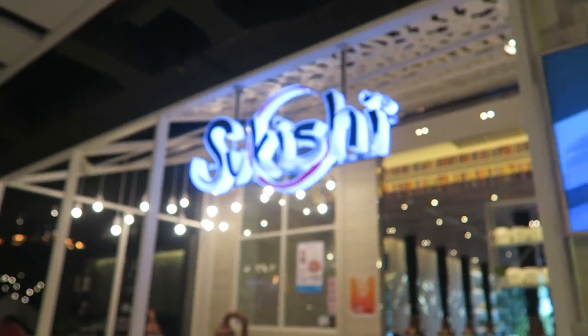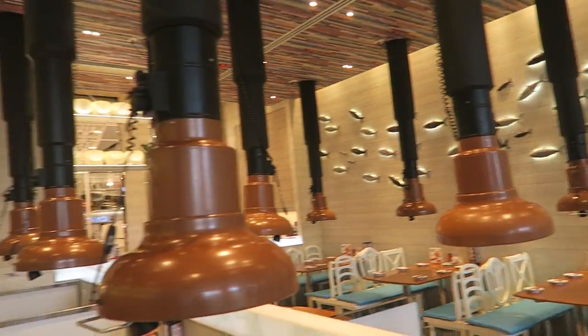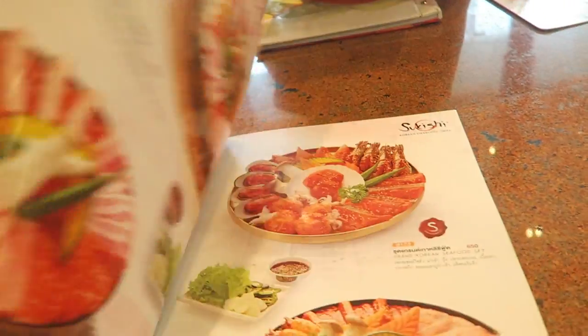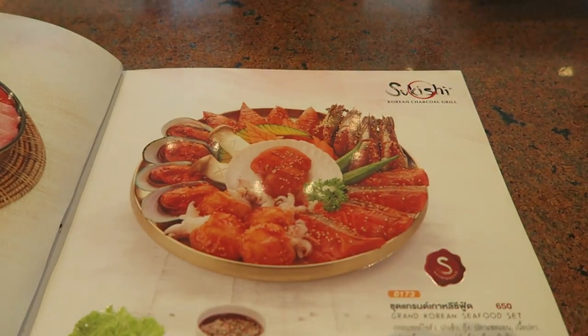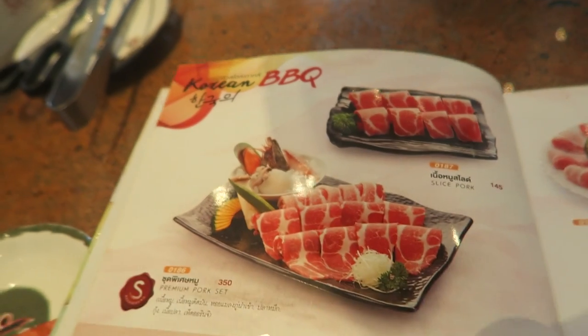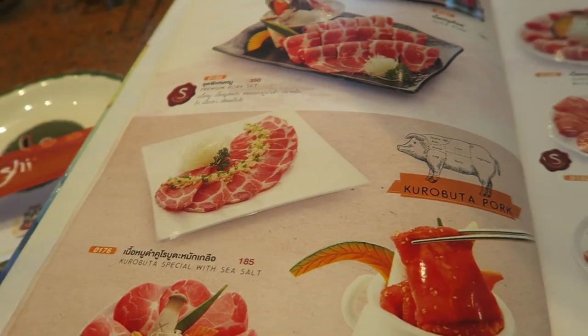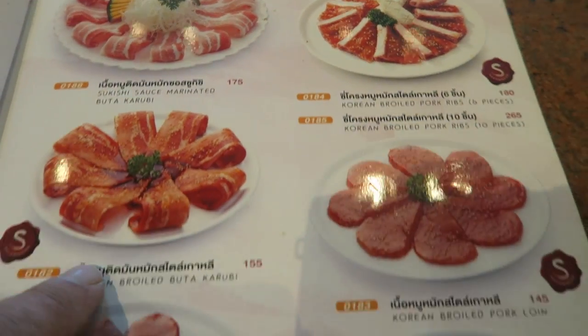Sukashi. So this is alright. Let's go have a look. Here's the menu. So there we go. You've got the meats, your pork. I don't even know what to order, but I'll leave it. Som might have an idea.